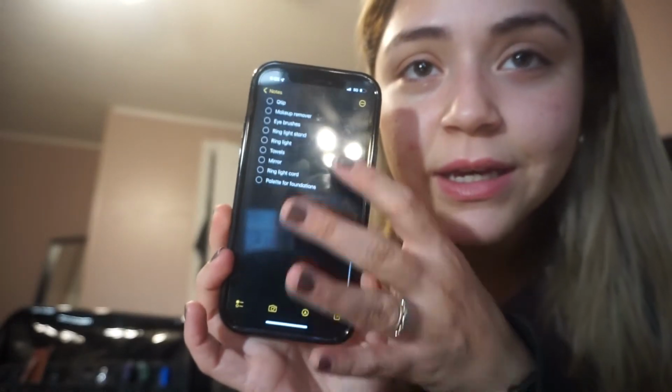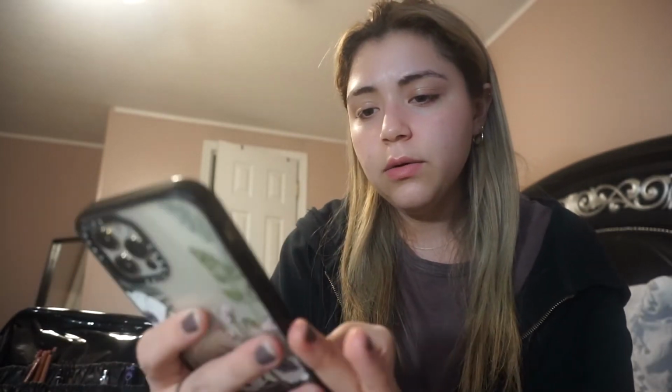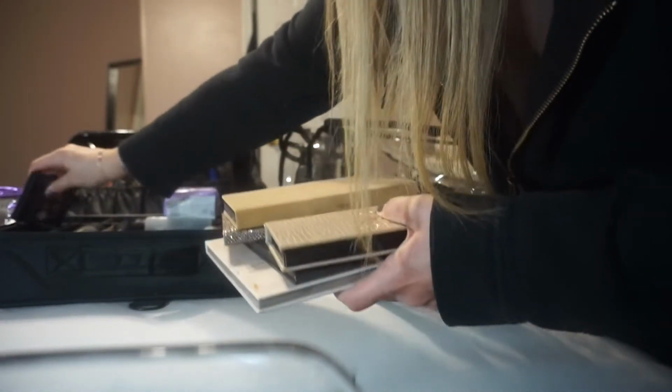Okay, I'm gonna look at my checklist because I have a checklist for every time I do makeup. This is my checklist of everything that I need. We have all the makeup and then all the tools. So I'm gonna go by and check everything off. So that's pretty much it. I think the other things I need to get, I'm gonna pack my chair and my ring light, which I'm not gonna do till later this week. This is the bag that I like to put my palettes in. So for this little palette, I'm just gonna put it over here.